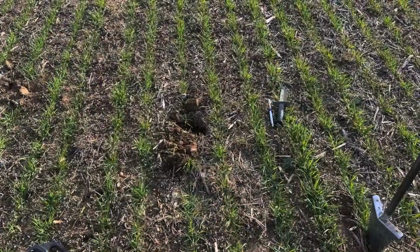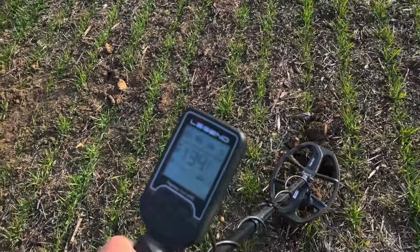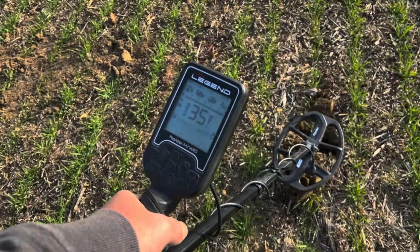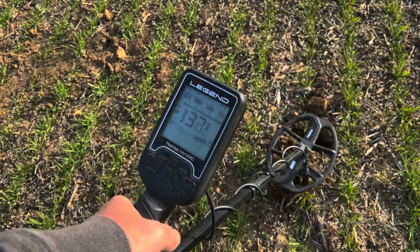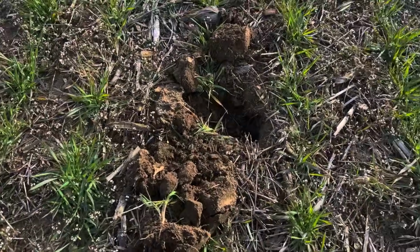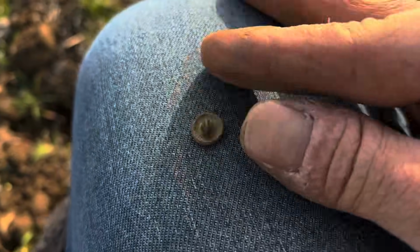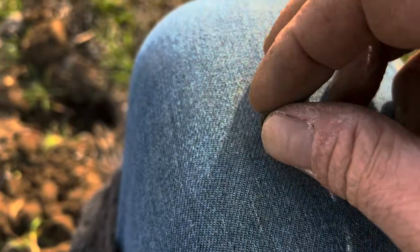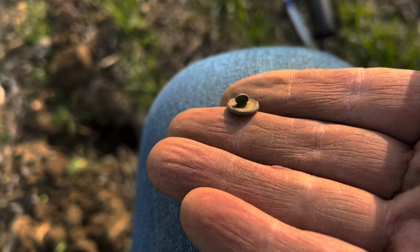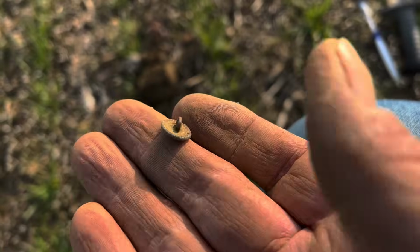All right, this one was really scratchy, but I'm just chasing anything that repeats at this point. It sounds good now. It is still bouncy, but when it was 5 inches deep, it sounded terrible. And I pulled out this tiny little button, and it does have a full shank on it. The shank's still covered in dirt, the hole, but it's on there.